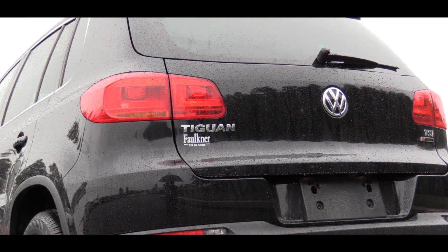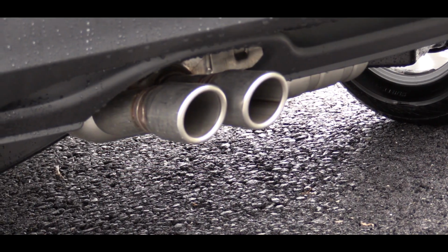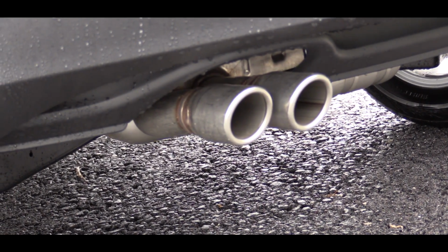But then swinging around to the back, there is an aggressive look on those taillights. There is a single exhaust with dual tips. So as always, here is that exhaust clip.